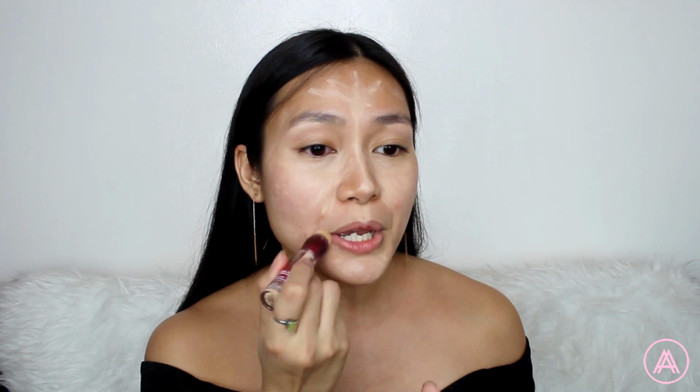I normally don't use foundation for every day, so I just use concealer, and I basically just put it, well, it looks neater than this, but I basically just put it on my T-zone and whatever I want to cover up. So I basically just use it as foundation, but I concentrate it on my T-zone. Oh my gosh, I don't know what I'm saying anymore.